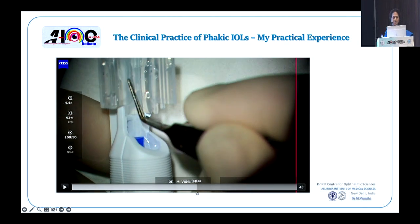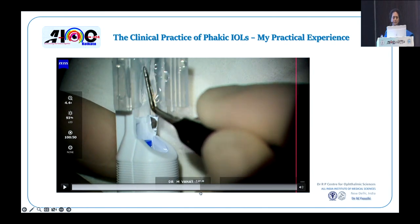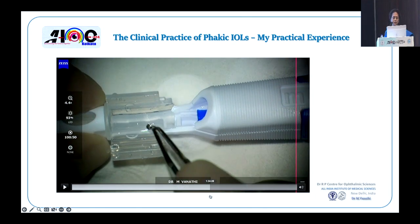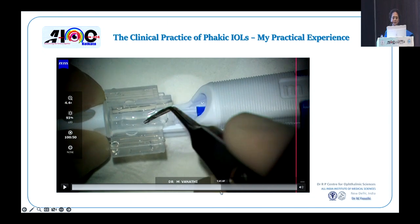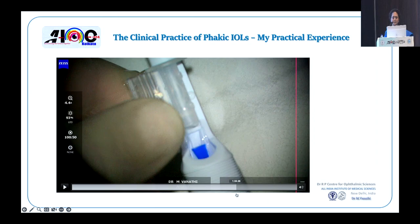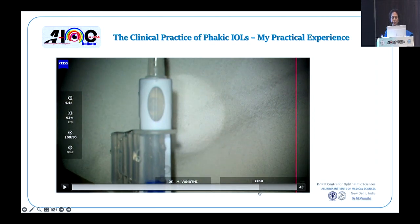You place it such that, and please remember that the leading hole on the haptic is on the left side, and the following hole is on the right side. So that's how it's a little different from ICL here. So it's pretty much similar to the IOL loading which you would do for your cataract surgery.